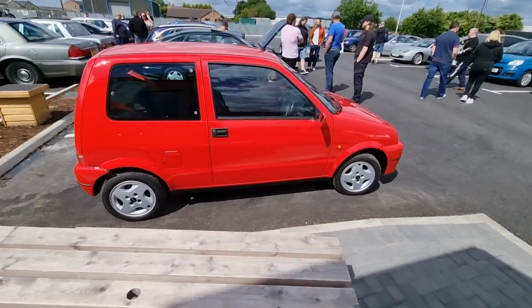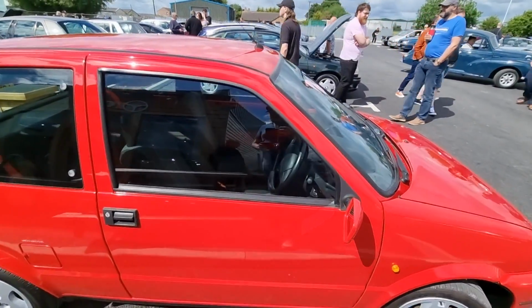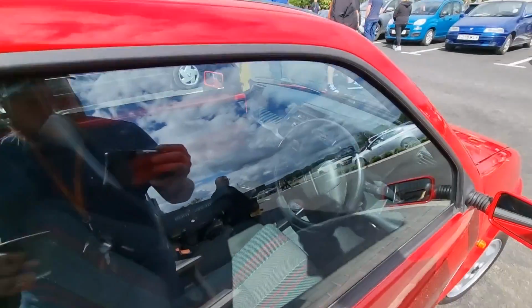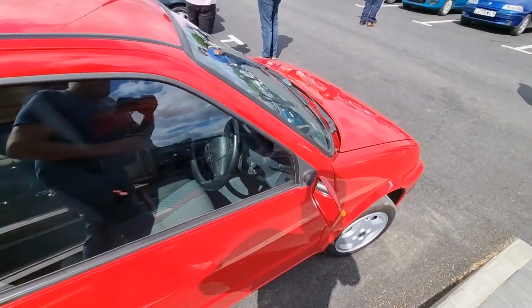They seem to have held up well. This one's in such good condition. Difficult to see with the glare. Just great fun little cars.